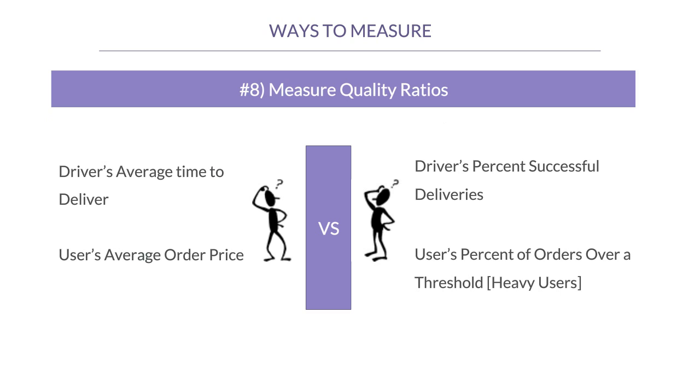So we talked about measuring a standard of quality. It's important to look at that quality measure compared to the overall count. And so quality ratios, just like conversion ratios, are very important. And quality ratios can be a better metric than just a simple average or a comparison to an average.